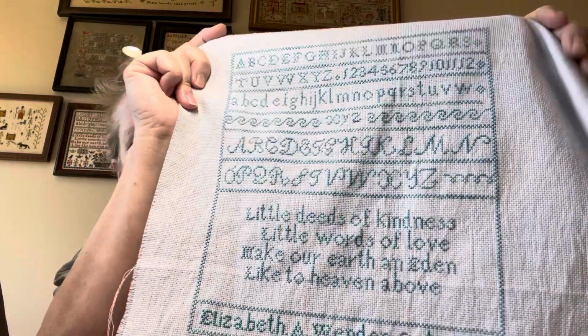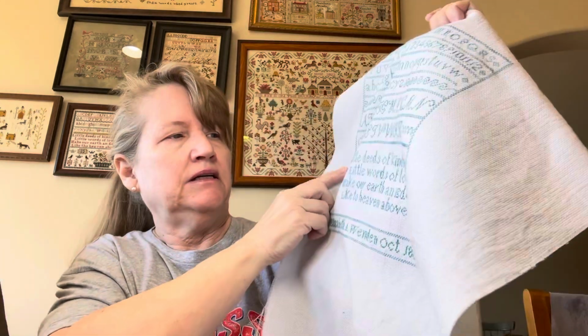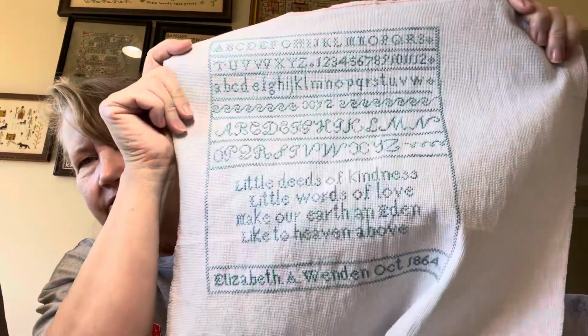This is Elizabeth Wendon. This might be GGR. I don't know who this is by, but this also has little deeds on it, like that one from Scarlet House. Little deeds of kindness, little words of love, make our earth an Eden like to heaven above. And I just did this in one color. I don't know what fabric that is.